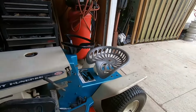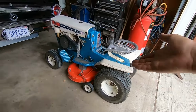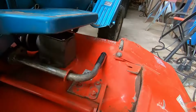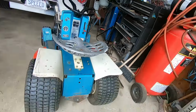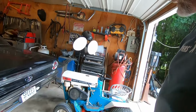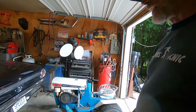But in the meantime, I mean, it cuts great. I couldn't even hear the deck at all. I mean, the engine's pretty loud, but those gearboxes in the deck are perfect. They're all greased up, in excellent condition. There you go. 1972 MTD 660. There's no need to upgrade from the old stuff. Cuts perfect.